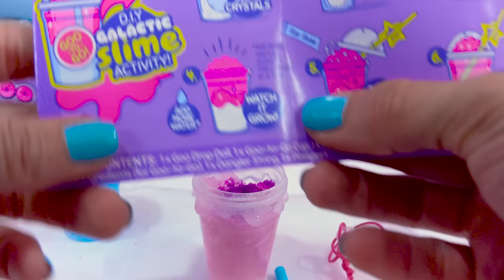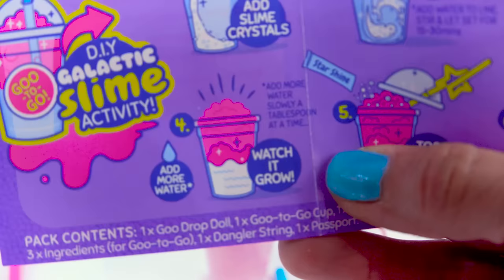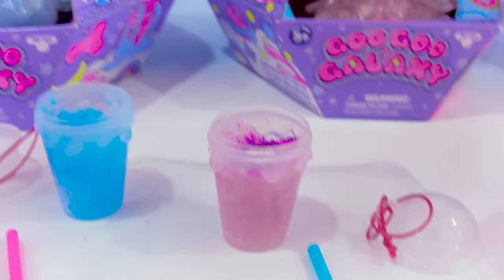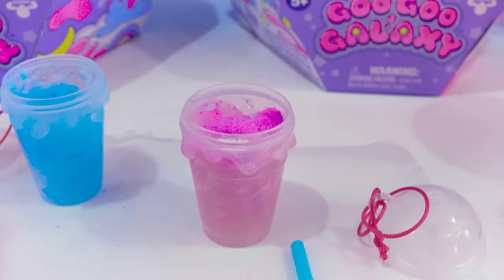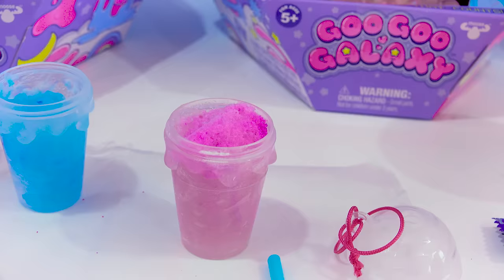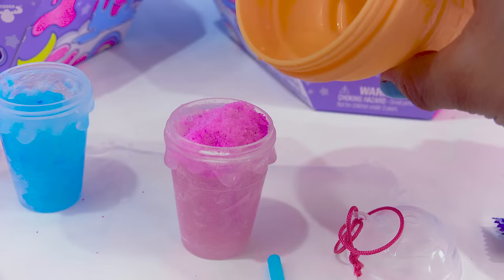Then it says add more water and watch it grow. Add more water slowly, a tablespoon at a time. All right, here we grow. Just a teeny tiny bit. Oh, it is growing! I'm starting to see it grow! Oh, look at that! Look at it growing! It's growing slime! Oh, that is so cool!